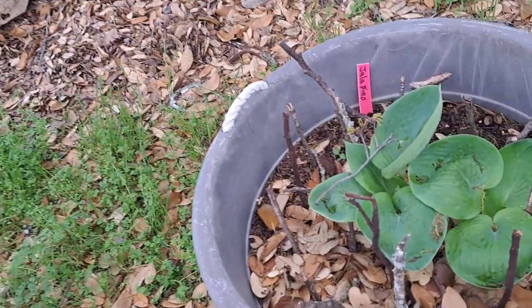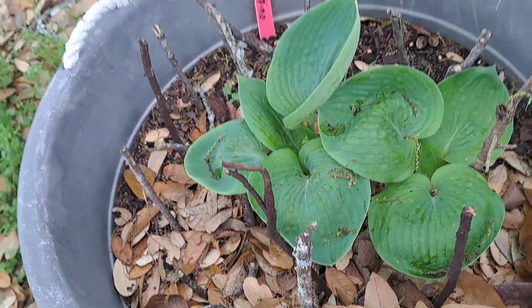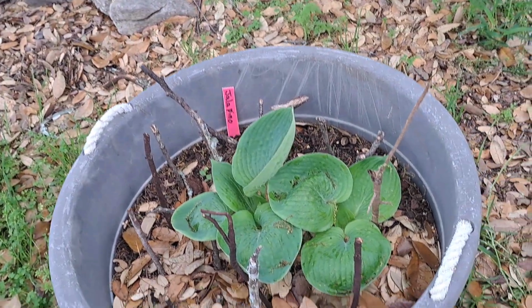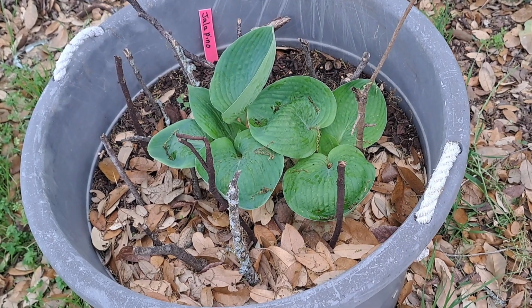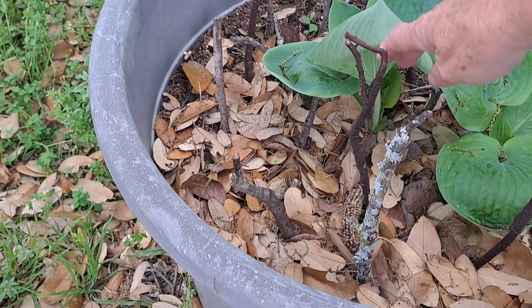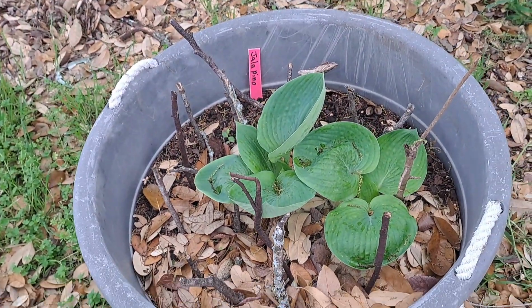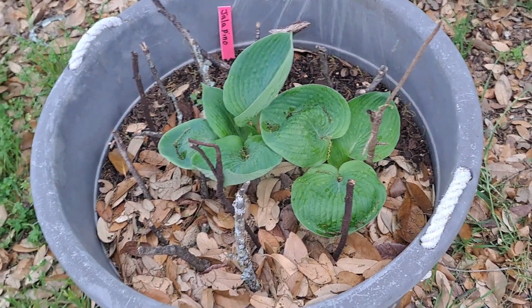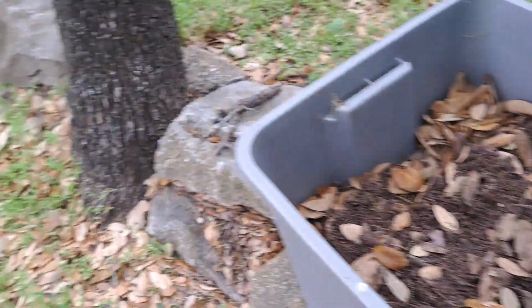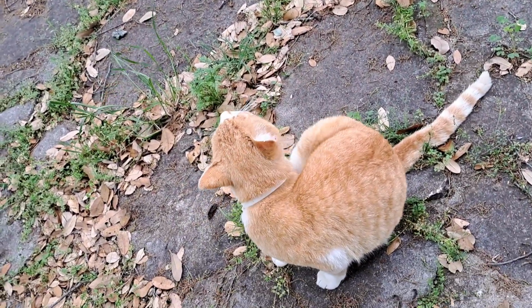But look at my hosta. If I can keep all the tree stuff off of it, it'd be beautiful. But there's 2 in there. I think 2 or 3. 2 of them. And they survive through the winter. And they're going to look good this summer. Ain't that right, Lucky? Huh? Look at there.